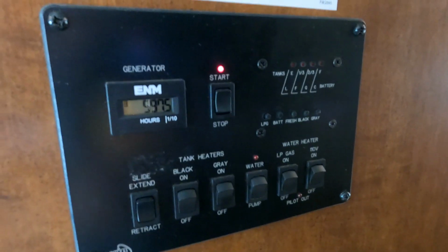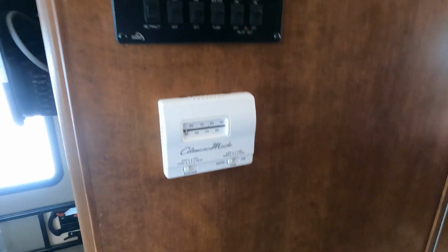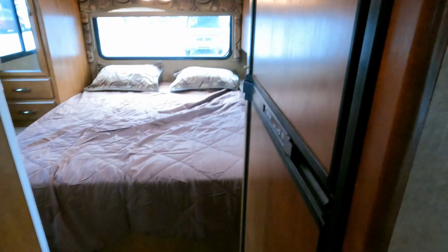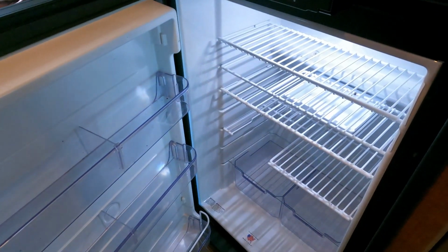597.5 hours, so still good hours on it. 13.5 ducted AC, blowing ice cold right now. Got the 82-inch tall ceiling height, so you know you don't have to worry about bumping your head. Got a 6 cubic foot RV refrigerator freezer that runs off of propane or electric, and looks good.